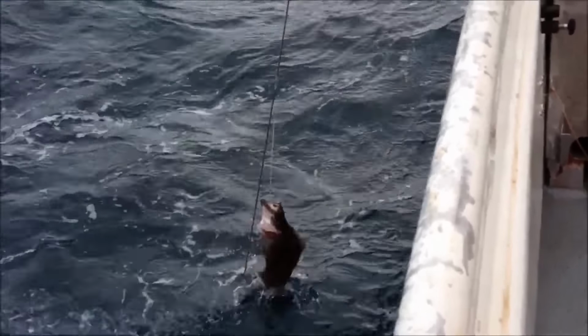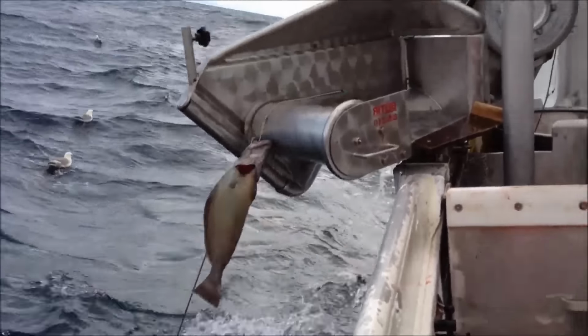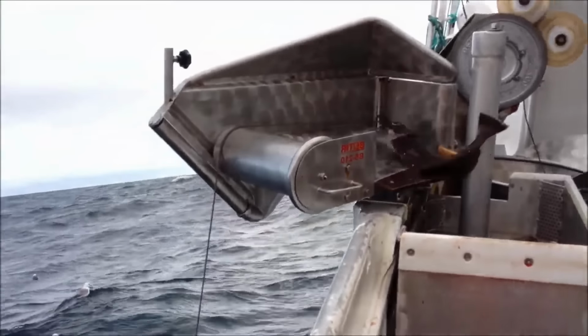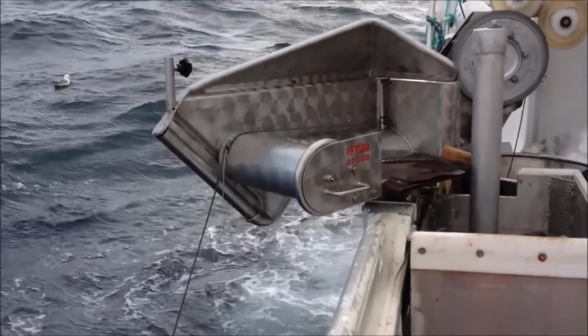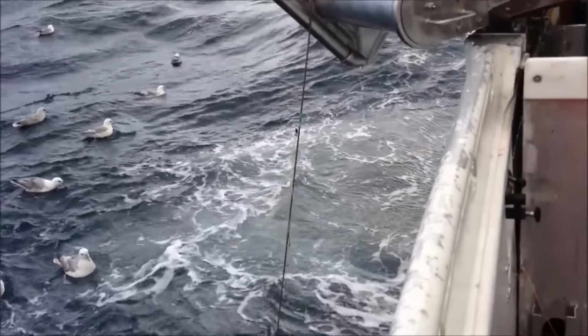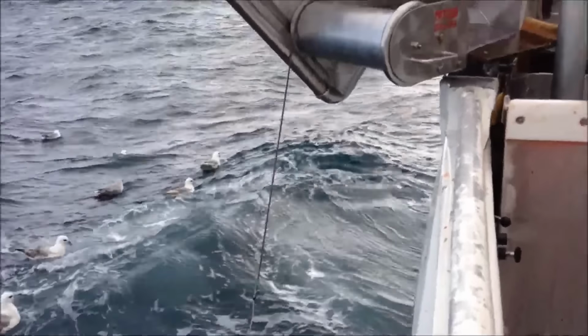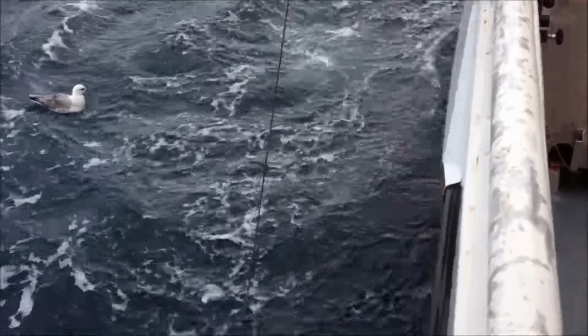Drop line. The boat moves slowly while dropping the long line into the water. The long line is pulled taut to hold the hooks in place. This process requires care to ensure that the branch lines do not become tangled. Waiting and retrieving. The long line is left in the water for a period of time, usually from several hours to overnight, to ensure that the fish have enough time to swim up and bite.